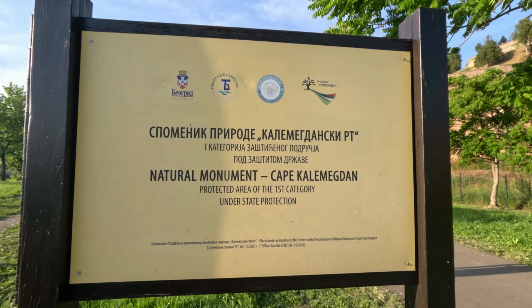We are at Cape Kalemegdan, and this park lies between the fortress and the river. And so I'm just going to meander through this. I want to get some good pictures of the fort because the sun's coming. And then we can backtrack and take the steps up to the fort.